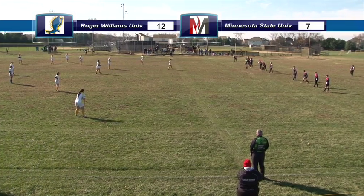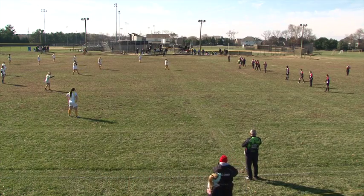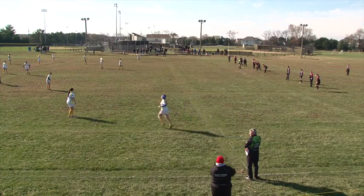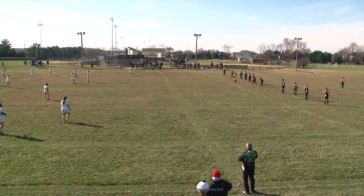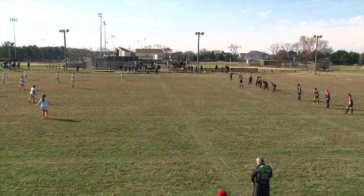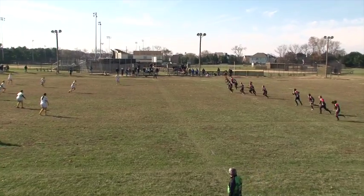All right, wind's going to play a factor here as it has in the first half. I think it's actually picking up a little bit. So, smart kicker, she's kicking to the left. Moorhead didn't really use the wind to their advantage in the first half. We'll see what Roger Williams decides to do with this wind advantage in the second. Trouble with kicking to Moorhead is he's got a great fullback, so she can counterattack well.